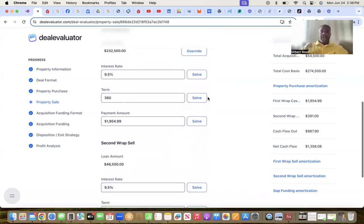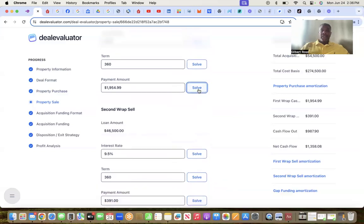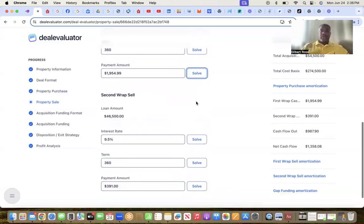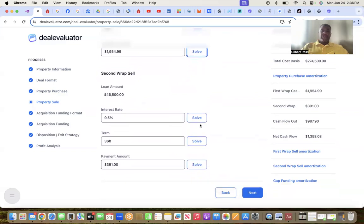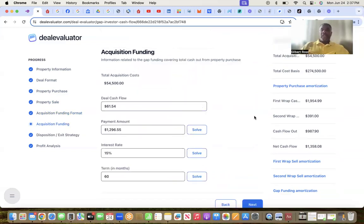We're going to write it at 9.5%, the two loans that we're giving our buyer, and this is their payment. 1,955 and 391. So that's roughly about $2,400. When you factor in taxes and insurance, they're going to be somewhere around 2,800, which for a $300,000 house is pretty affordable. So the total acquisition cost on this would be $54,500.